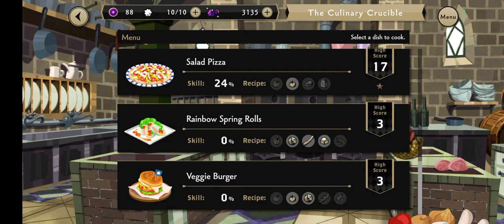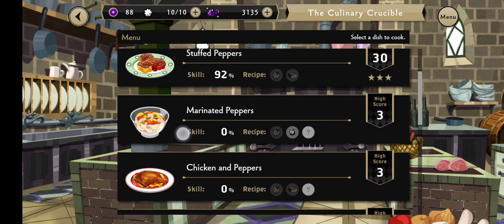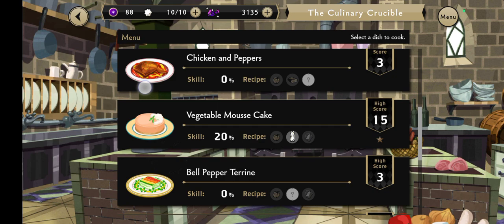Alright, boys, we got another one. So, veggie burger: bell pepper, tomato, lettuce, bread, and beans. One, two, three, four, five, six recipes figured out. Hell yeah. This one might be the chili powder, no, that wasn't chili. Anyway, that's it for now.